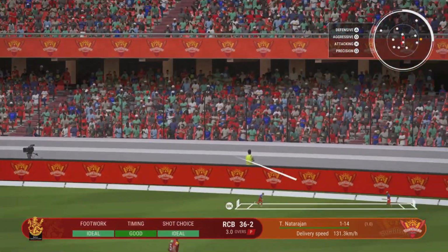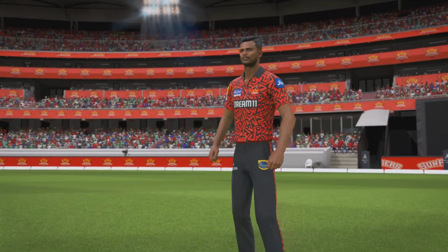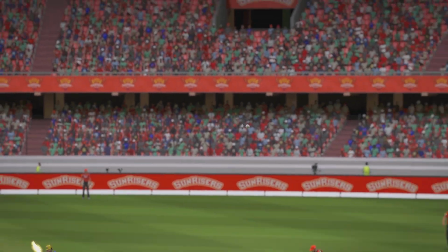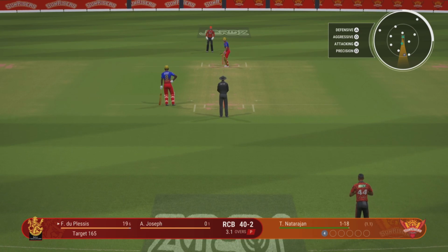Smacks that away through the gap. It just looks so easy. Gets onto the front foot and eases through the ball. I can just stand and admire that shot. That last ball isn't something you want to repeat. You don't want to be giving away easy runs.